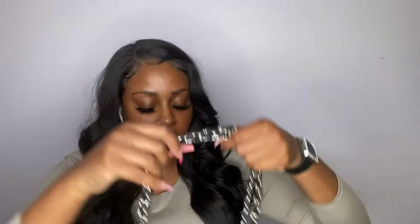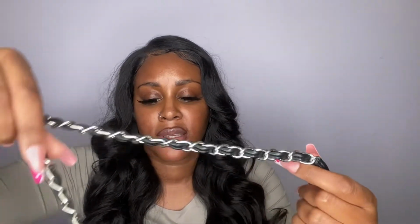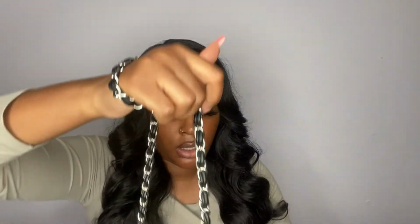So the handle part, the chain part, it has weight to it, which I love. It has a little weight. The fabric in it, I don't know if it comes like this, but I don't like that part. Like, I want it all around, but I guess, you know, you have to secure it some way. So yeah. The circle things around it does not have Chanel or anything around it. I'm not sure if it does. You know, whatever, it doesn't matter. You shouldn't be that close to me.